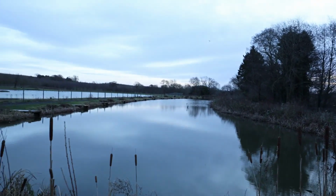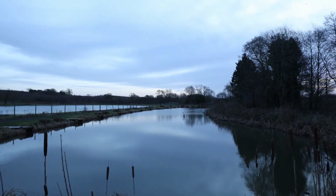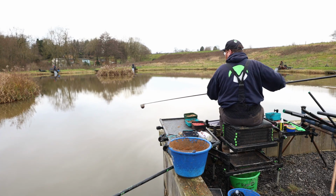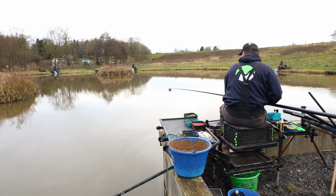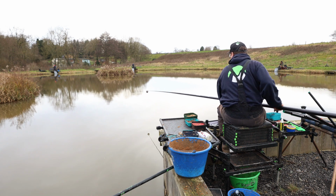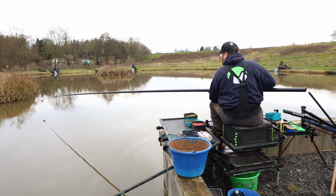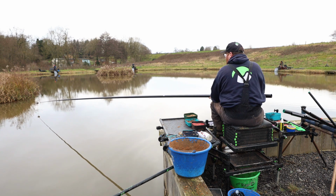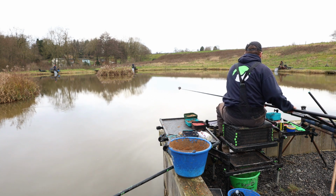So this is Arrow, which I do like, this lake. So I've drawn peg 8, which I've never fished before for silvers. I fished it years ago after the charity match, and I had a few fish on paste. I was trying to catch a big carp, but that didn't happen. But anyway, that's gone off on a tangent.